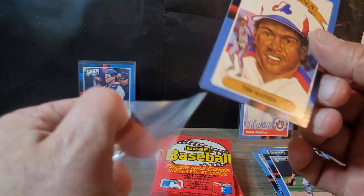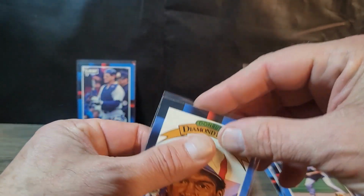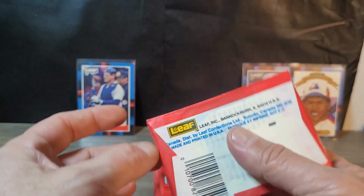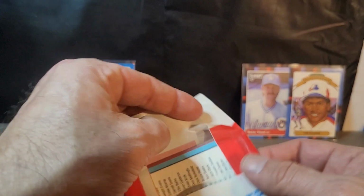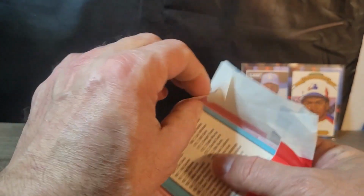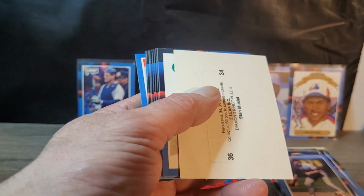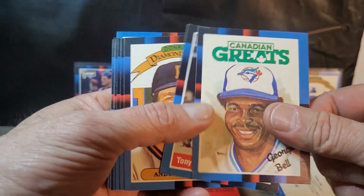Now, again, there are many cards that have never had a 10 in this set, and there's some that have never been sent in for grading. That could be because of the player, or maybe there's just not very many set collectors out there of this set. I could see that being a possibility. Otherwise, it'd be at least one card, one of each card, every card sent in. So I could potentially see that. I haven't checked the, what do they call that? The registry to see. But all right, well, Canadian greats, George Bell.